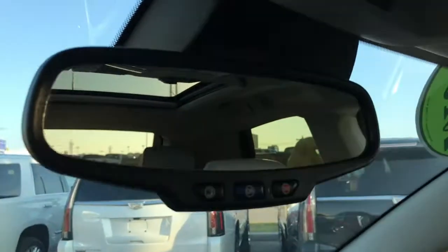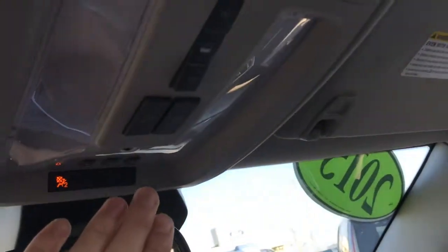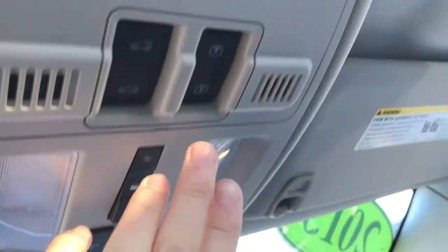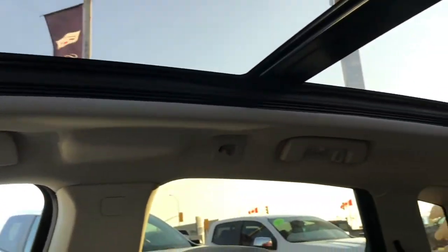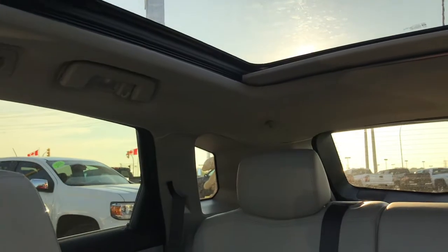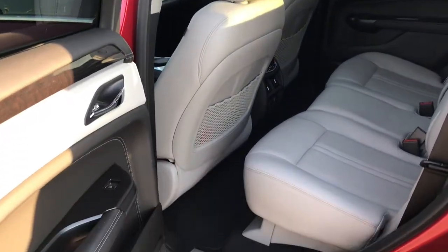Now taking a look up at the rear view mirror, you do have your OnStar buttons located on here, garage door transmitters and sunroof controls on the ceiling. And take a look at this panoramic sunroof that reaches all the way into the back of the SRX, really nice. Now backseat space in the Cadillac SRX is pretty good.